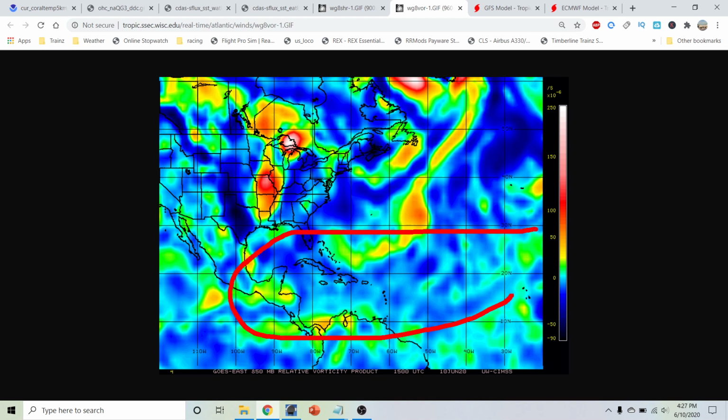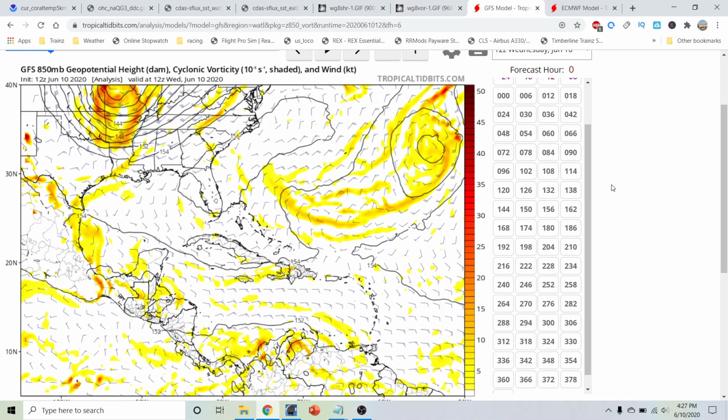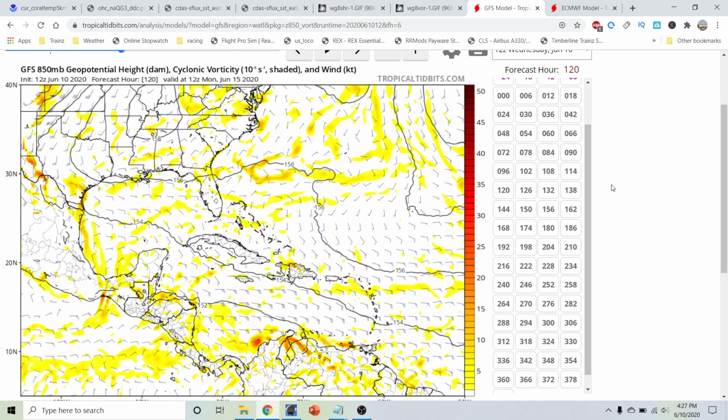Again, the tropics all in all are pretty quiet and should stay that way at least for a little bit as we head into the mid to latter part of June. And if we take a look here at the 850 millibar vorticity coming from tropicaltidbits.com, this is the GFS forecast, valid right now, 6 hours. This is at 1 o'clock this afternoon, so not too long ago. Again, that's our little area out here to the east of Bermuda. Not really expected to do much. And in the GFS forecast over the next 5 days, maybe one area of small bit of vorticity out here.